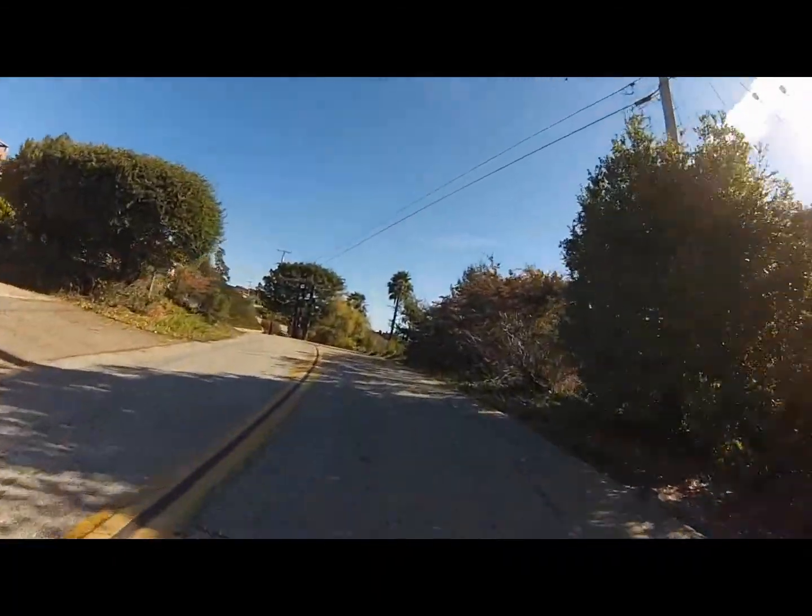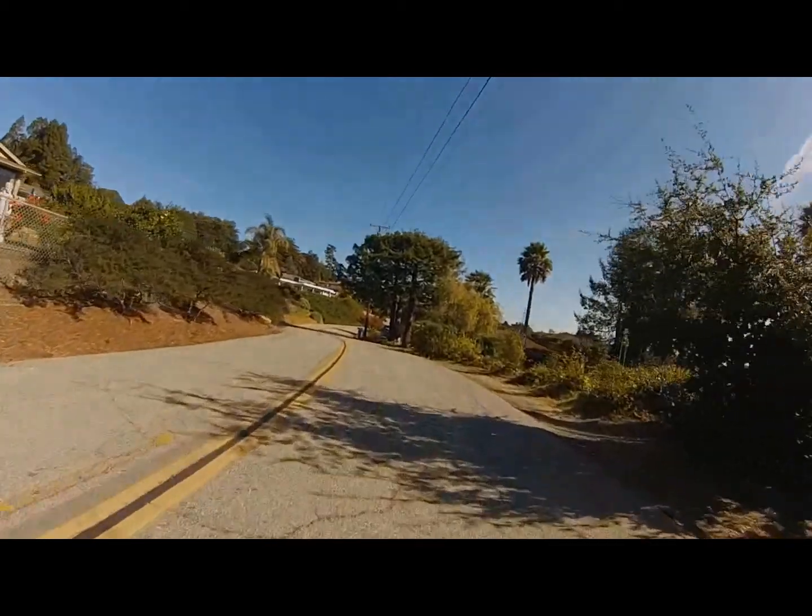That's hill climbing with the 1,000-watt e-bike.